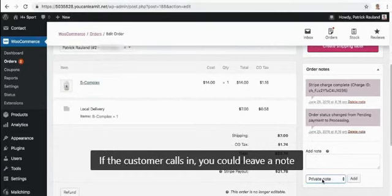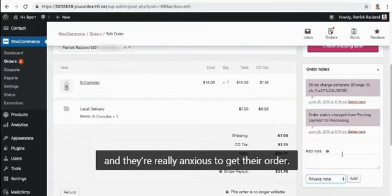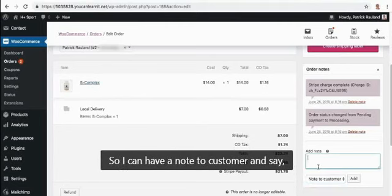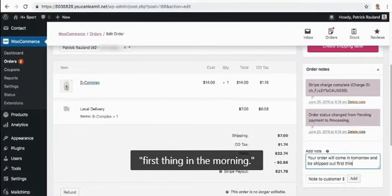If the customer calls in, you could leave a note letting other teammates know that this customer called in and they're really anxious to get their order. If you're waiting for a shipment to come in today and you're going to ship it tomorrow, you can also let the customer know that. So I can have a note to customer and say, your order will come in tomorrow and be shipped out first thing in the morning.